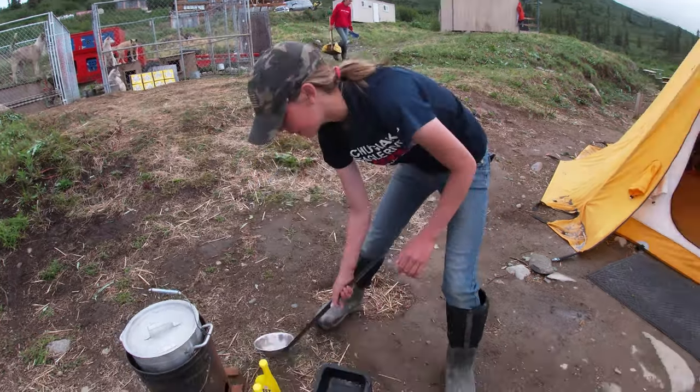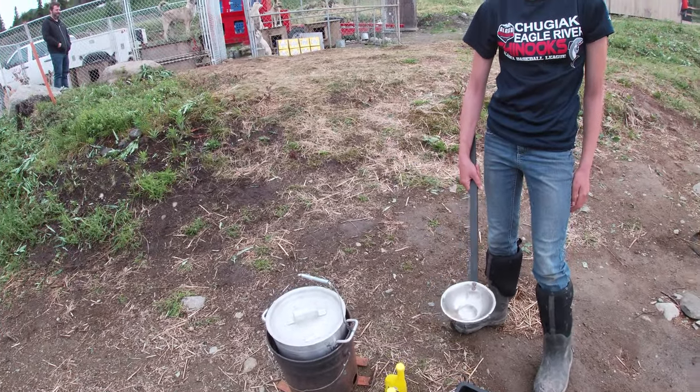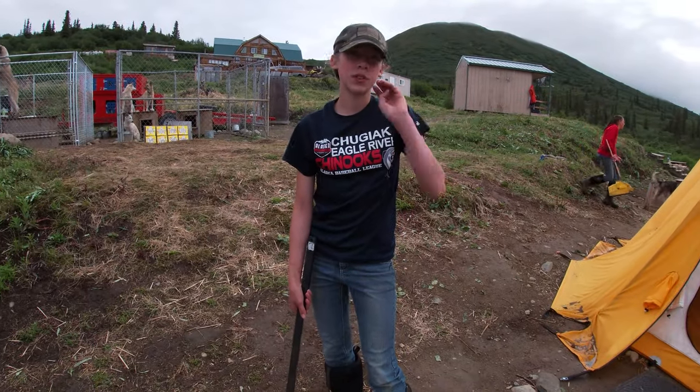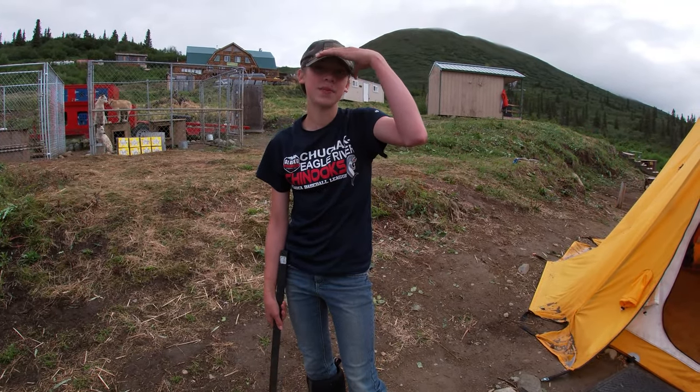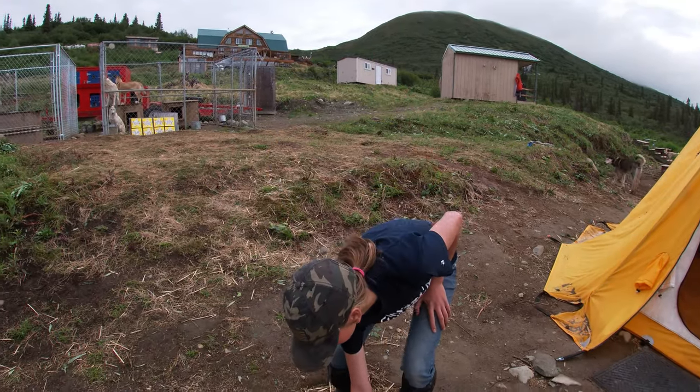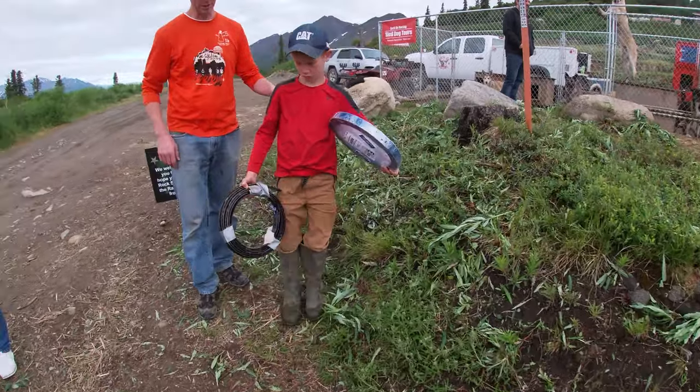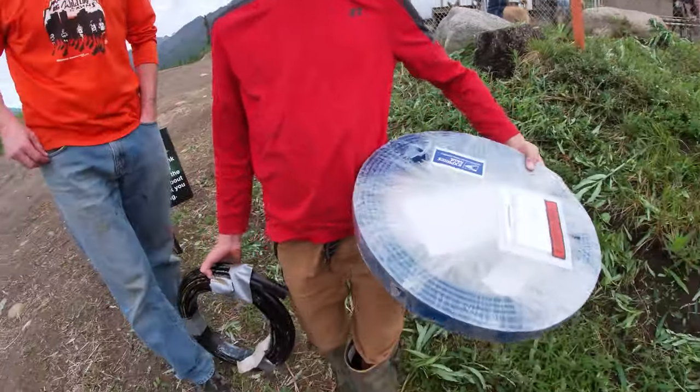And then this is our ladle. There's different kinds of ladles, and this is also a lighter ladle than most of them because you also have this in your sled, so you don't want it to be super heavy. That makes sense. Thale can tell you about the different kinds of runner material.